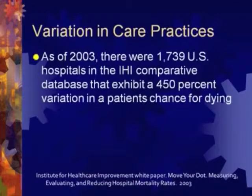The IHI noted in their white paper that as of 2003, there were 1,739 U.S. hospitals in the IHI comparative database, and they showed a 450% variation in patients' chance of dying, and that is ever true in terms of sepsis. We can certainly do better.